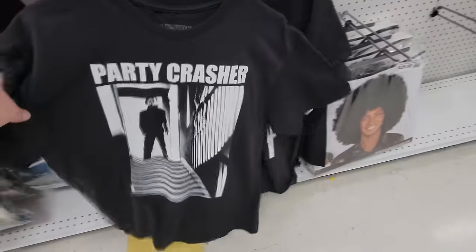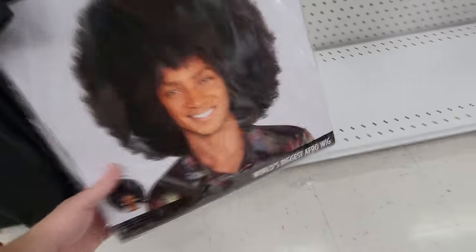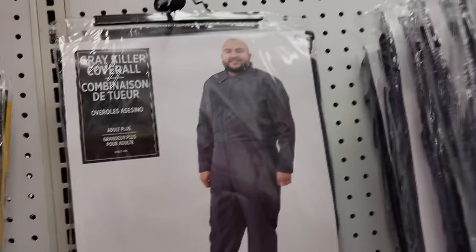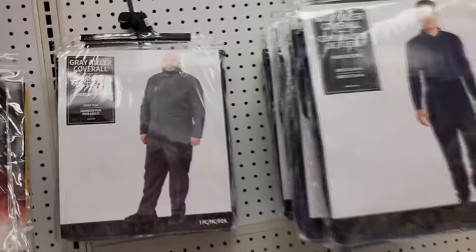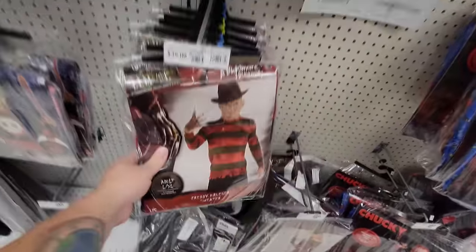Michael Myers Party Crasher t-shirt. And look at this enormous fro. World's biggest afro wig. Remember when Jan wore one of those in the Brady Bunch movie? Halloween 2 costume. We got Pennywise here. This must just be the large size, adult plus size, if you're gonna dress up like Michael Myers. We got the Georgie costume with a balloon.